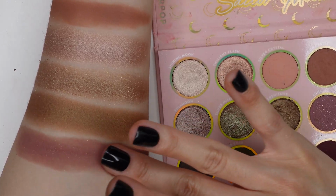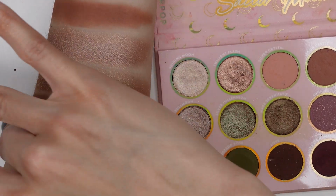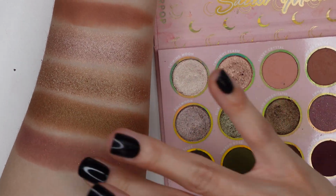And the thing with purples is you think they look similar and then you swatch them side by side and they all have different levels of warmth or coolness, which make them look completely different on the face.